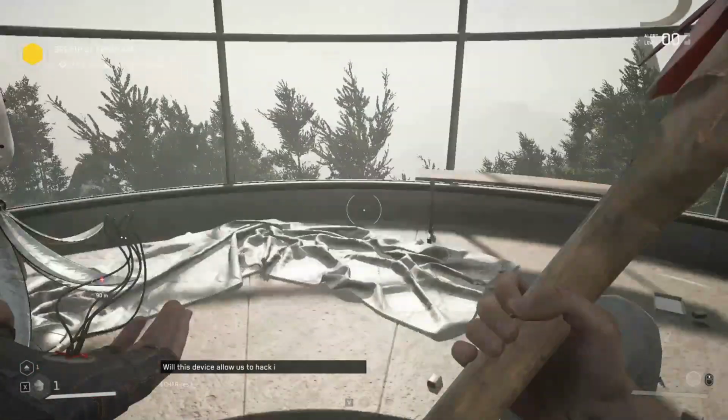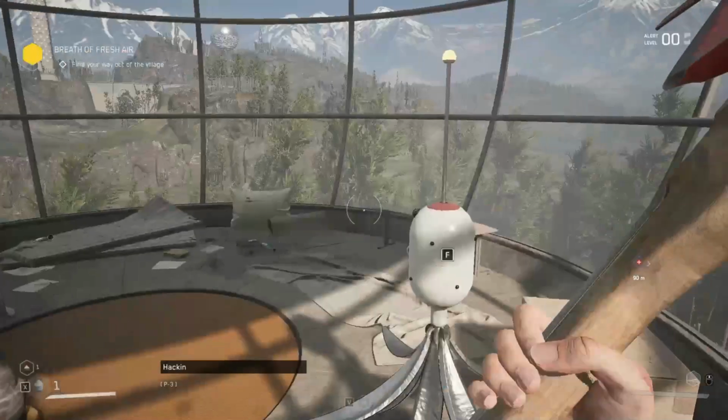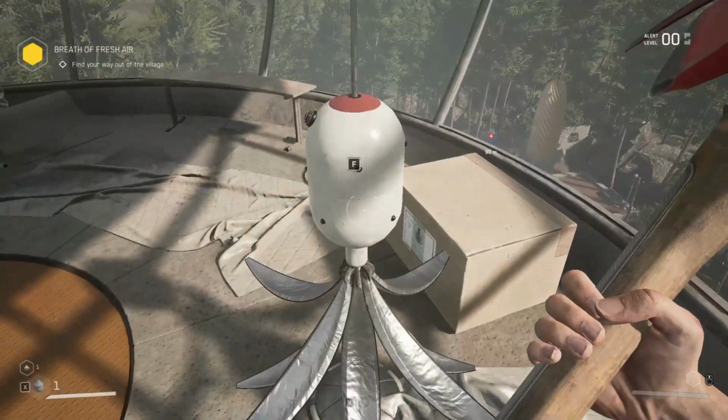Would this device allow us to hack into the security system? Hacking into the system would be tricky. Access denied. Please provide a valid code.